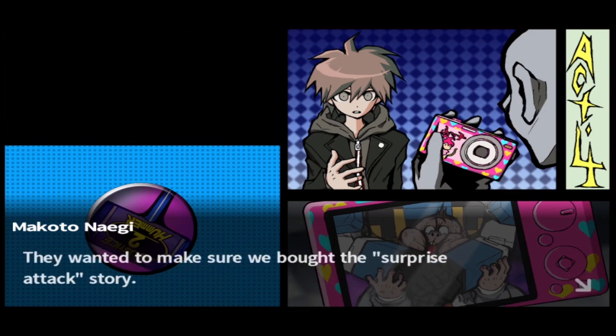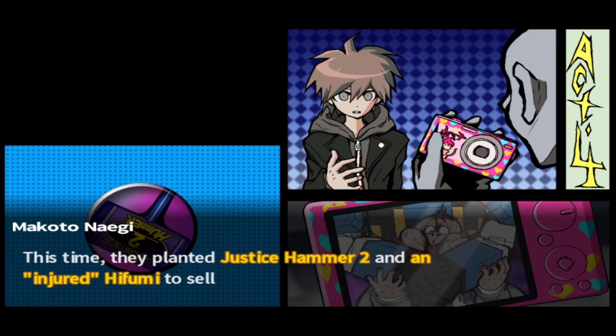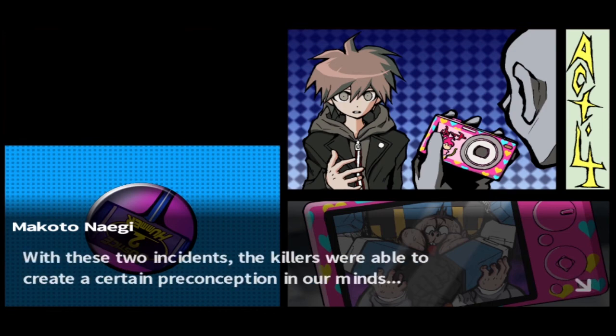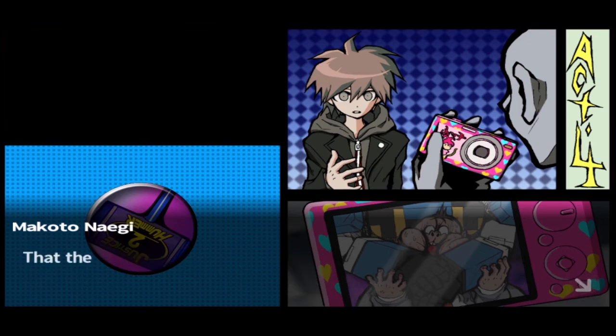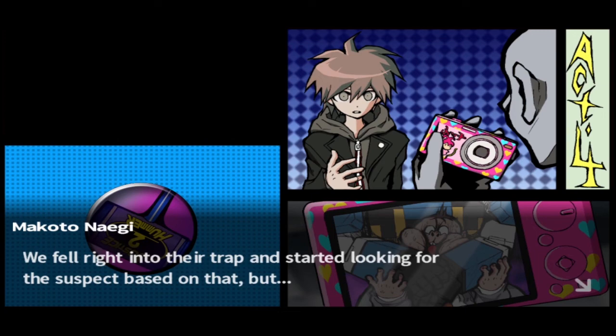The second fake incident was the attack in the library. This time, they planted Justice Hammer 2 and an injured Hifumi to sell us that story. With these 2 incidents, the killers were able to create a certain preconception in our minds: that the suspect was increasing the size of the hammers and attacking people in order. We fell right into their trap and started looking for the suspect based on that.